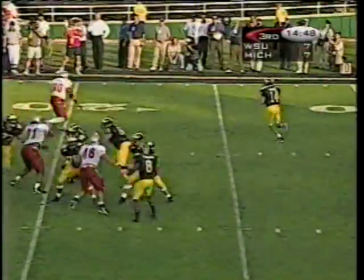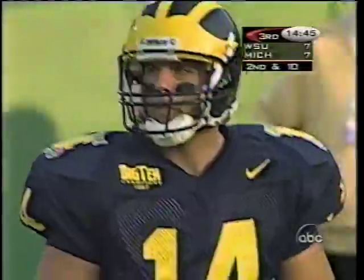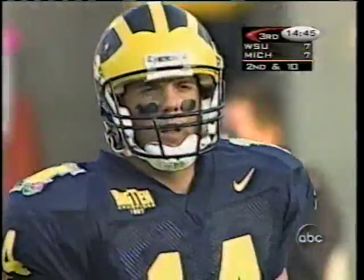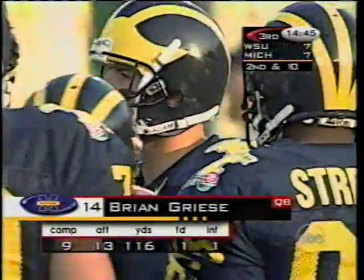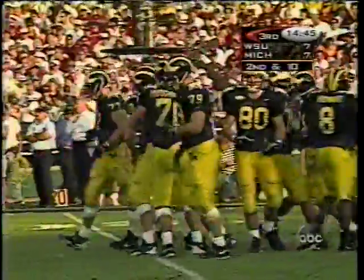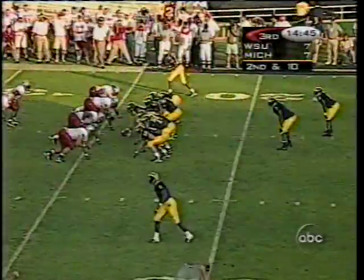Brian Griese, play action, rolls out and throws incomplete. Throwing for Jeremy Juttner, and he was pretty well covered. Michigan, they come right out at halftime, throwing on 1st down, second half. Griese is 9 of 13, 116 yards, a touchdown and an interception. Just starting the 3rd quarter of play, 2nd down and 10.